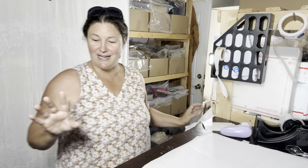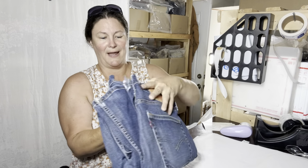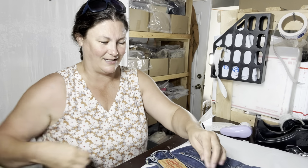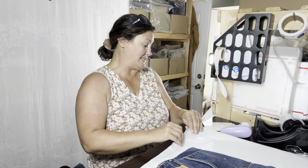All right, the next item was like a lot, but not like a bundle that they bundled together. I bundled them together in one listing. And there's 2 pairs of these. They're Levi's 527s. They were kind of beat up a little bit, and so I just lotted them together and hoped for the best.